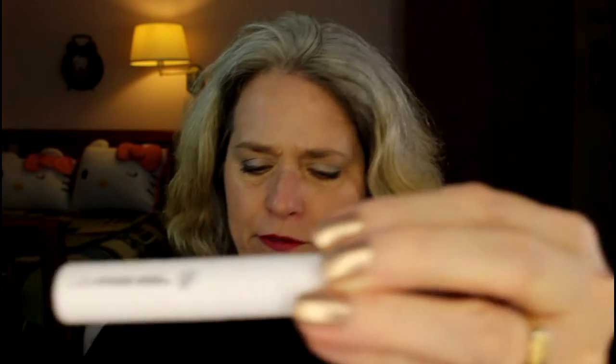I don't know if it works or not, but it didn't irritate my eyes, my eyelids, at all. So I think it's probably a good product. I know it's very expensive, so it'll be prohibitive for me to get it. Let's see, the Lash Food: $40 this tube is worth.